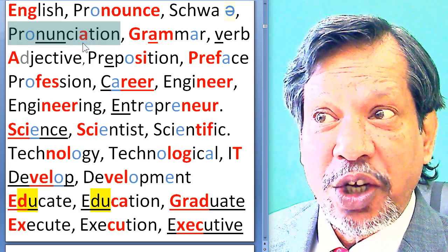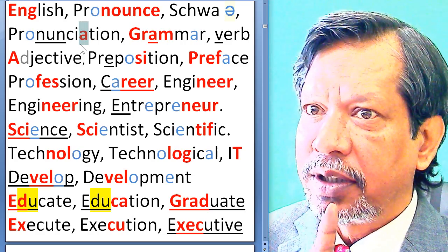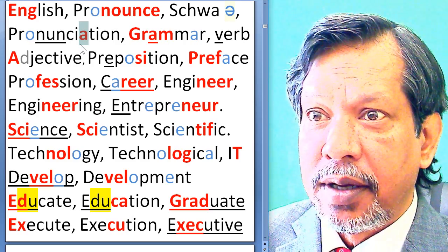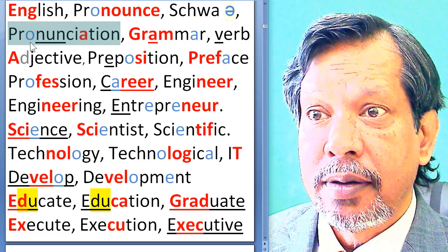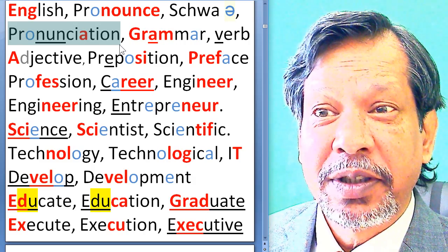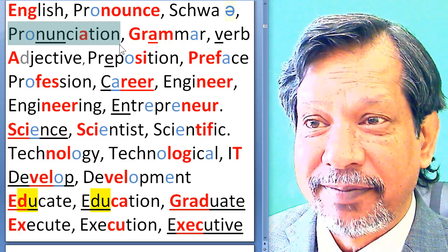So, pronunciation. Anytime you see shun at the end of a word, the syllable before that is pronounced louder. It's got the primary accent. Now, what is a syllable? Syllables are parts of words that can be pronounced individually. Each syllable has one vowel sound. For example, this word is pro, nun, si, a, shun. 5 syllables. So syllables are parts of the words. Each of them can be pronounced individually, and each has one vowel sound. Okay?